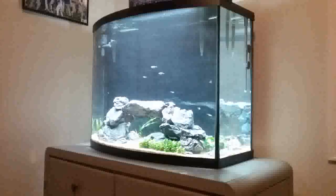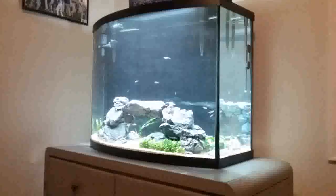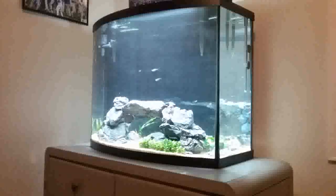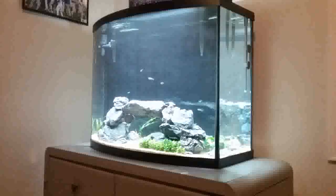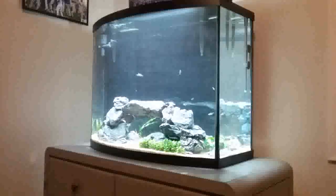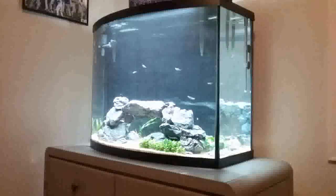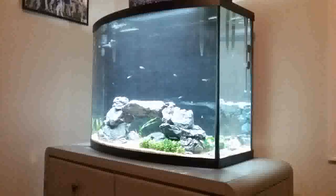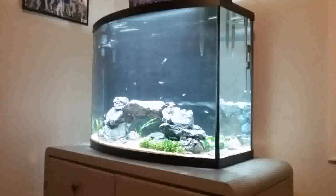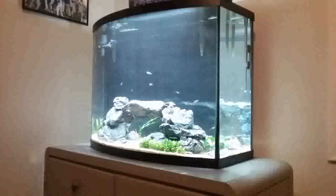Now these can be in a little bit colder water, so if you don't have a heater and you have a room temperature tank, you can actually have these fish in there without a heater. It'll be okay, as long as it's not cold where you are and the house gets cold. If it's 72-degree water or 73, it will be perfectly fine. But obviously, temperatures more like 78 to 82 would be better, just because they come from that type of water.